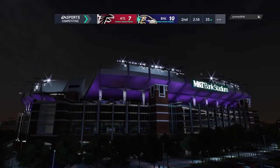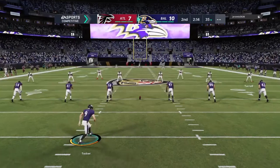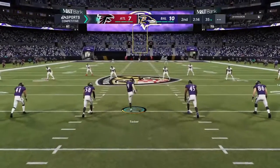And let's face it, everybody wants a touchdown. We know that. But in the NFL, defense is awfully good. You're not going to score each and every time. Be able to knock the ball through the posts and take the three.